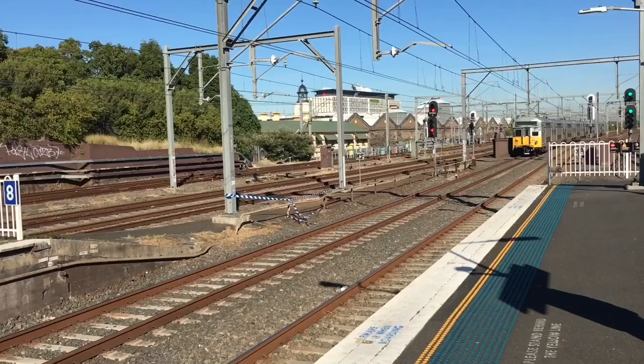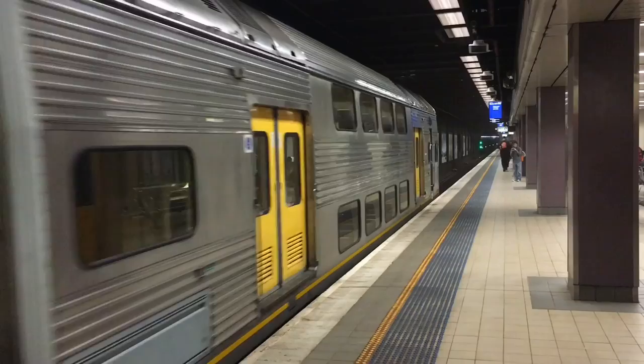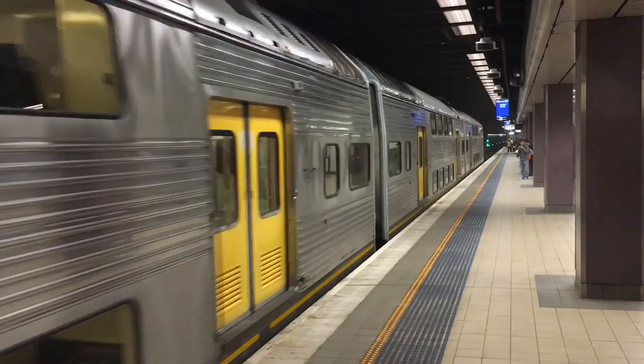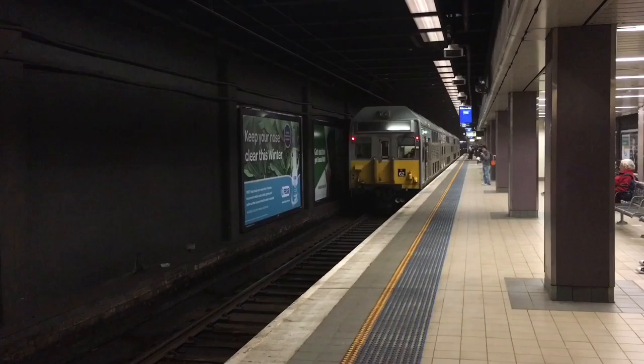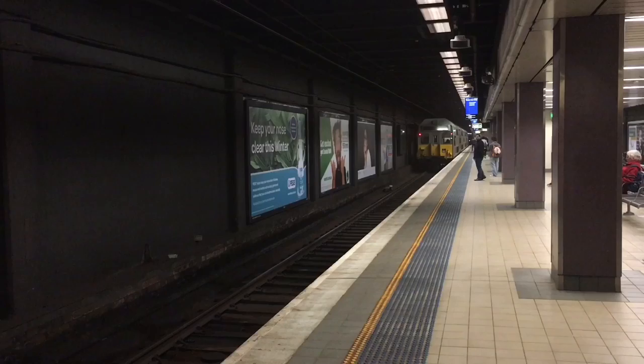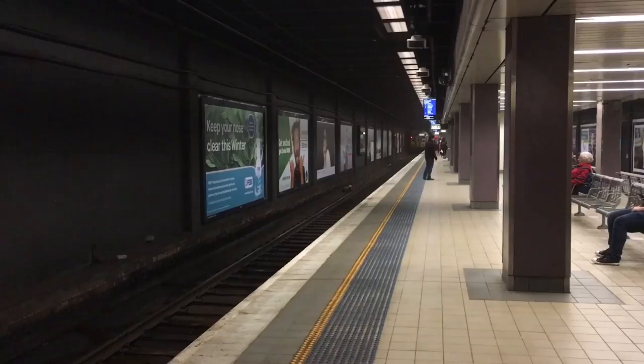That was S140 and S141 on an empty train through platform 6 at Redfern. That's K60 through, empty through platform 25 at Central. The train on platform 20.